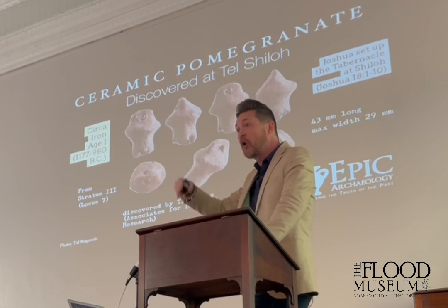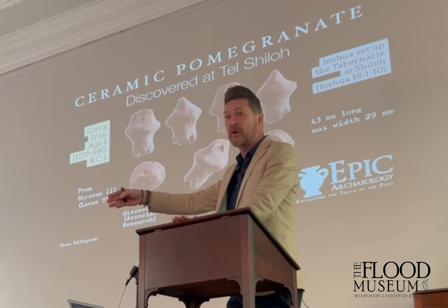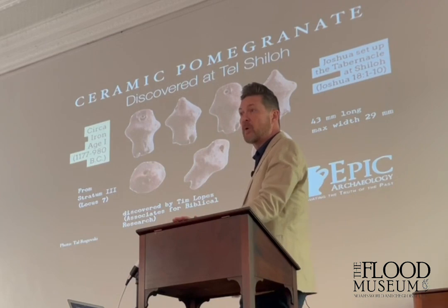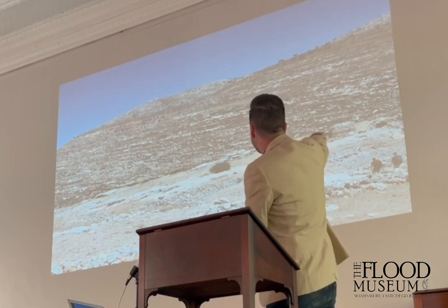They were at Shiloh first, and for 400 years it was the capital of Israel. All throughout the Judges period, Samuel, in fact, was there and did his service at Shiloh. And so Shiloh is a very important part of the history of the Old Testament. And notice there, this is the rectangular platform.